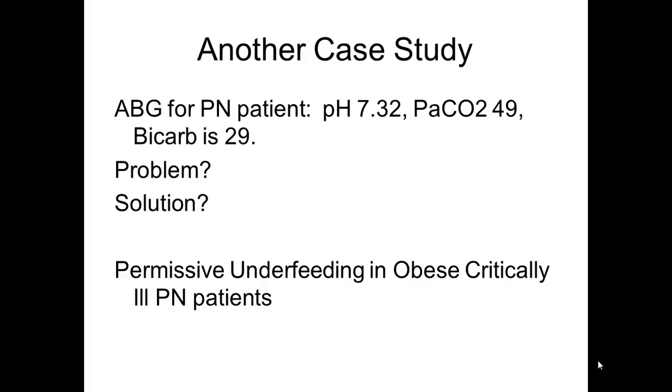Vented patients only need 25 to 35 calories per kilo per day. I want to mention, though, that permissive underfeeding in obese ICU patients is allowed. We provide calories at the resting metabolic rate. It's associated with improved outcomes and without risk of respiratory acidosis.